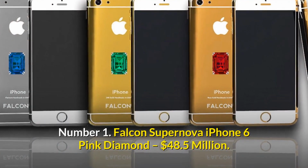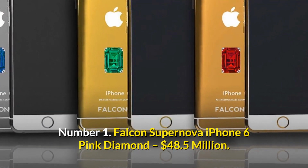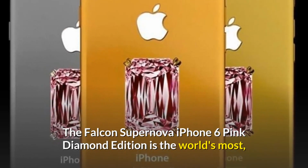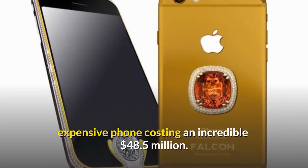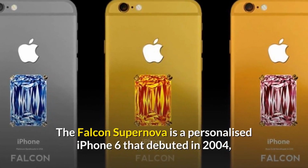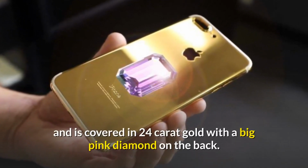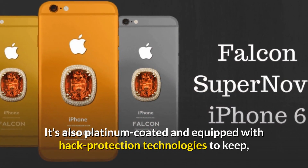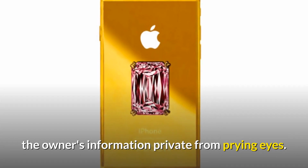Number 1. Falcon Supernova iPhone 6 Pink Diamond, $48.5 million. The Falcon Supernova iPhone 6 Pink Diamond Edition is the world's most expensive phone, costing an incredible $48.5 million. The Falcon Supernova is a personalized iPhone 6 that debuted in 2004, and is covered in 24 karat gold with a big pink diamond on the back. It's also platinum coated and equipped with hack protection technologies to keep the owner's information private from prying eyes.